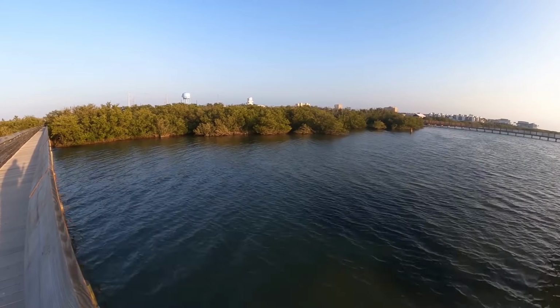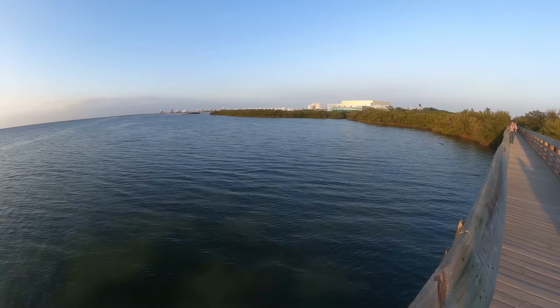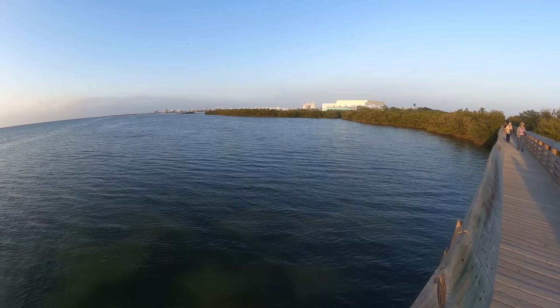You could not come out here without these boardwalks. Oh, I know. You just couldn't walk through all that. It's also nice that you get to see what the shoreline looks like, which you wouldn't be able to see otherwise. That's right.